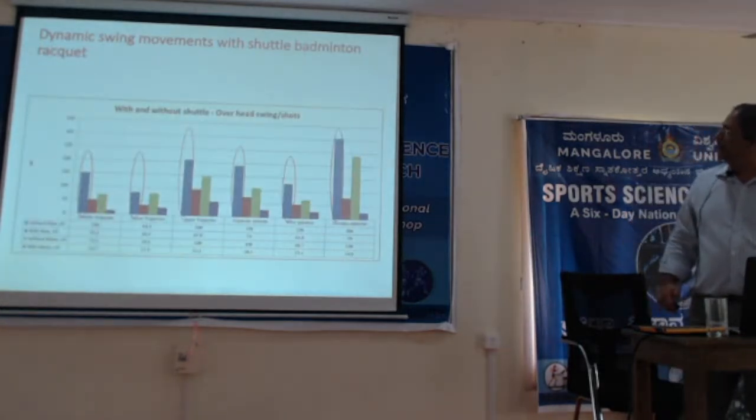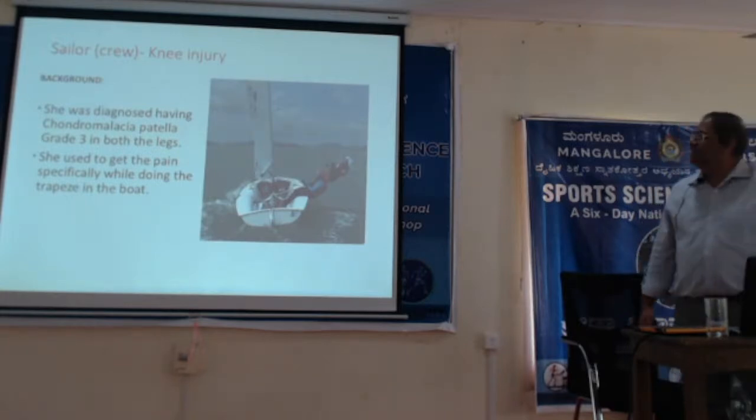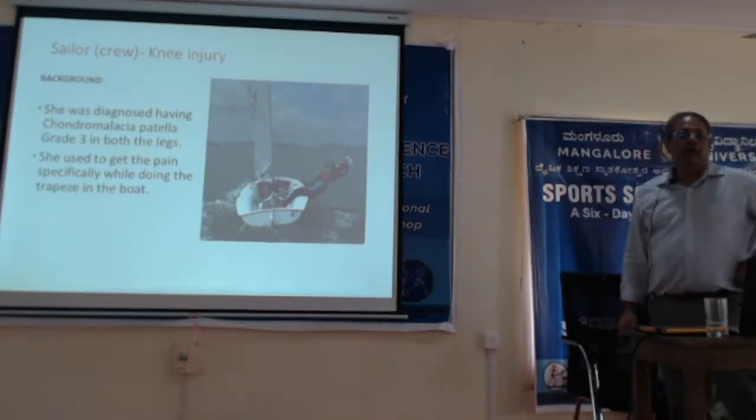Now, this is another athlete, a sailor, having a knee injury. She was diagnosed with chondromalacia patella, grade 3 in both legs. She used to get the pain specifically while doing the trapezium. Trapezium is this technique, on the pole.